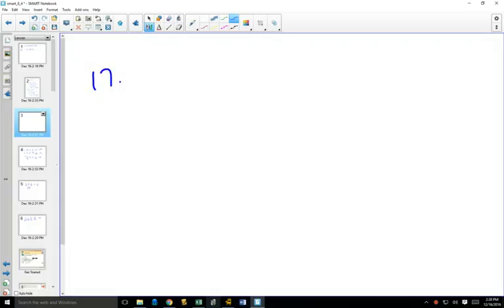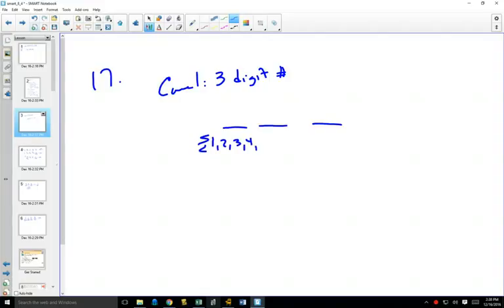17. How many numbers less than 700 have no repetition of digits? This is a cases question because there are 3-digit numbers with 3 spaces. If it's less than 700, can you see that your possibilities for the first digit are 1, 2, 3, 4, 5, 6? So that would give you 6 choices.